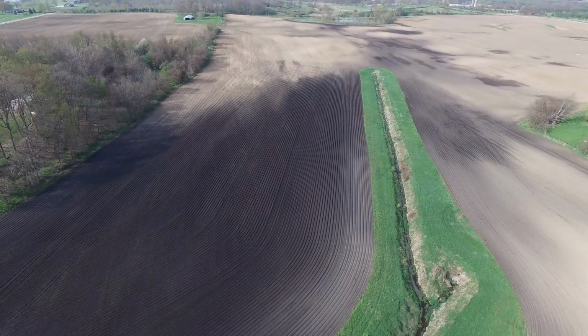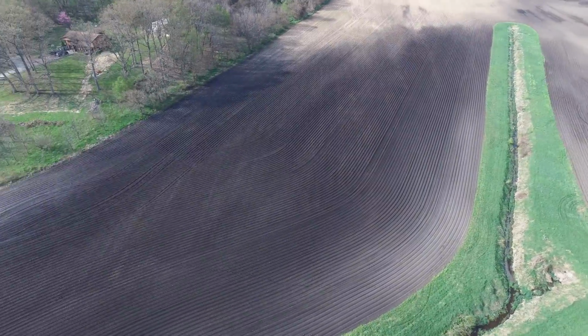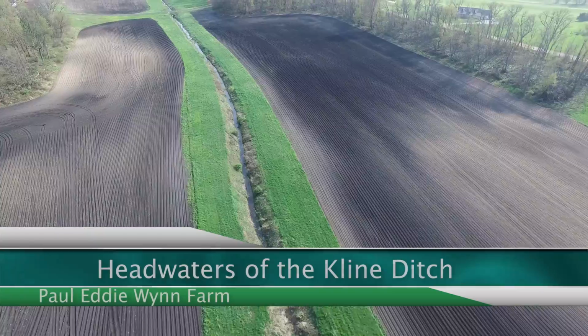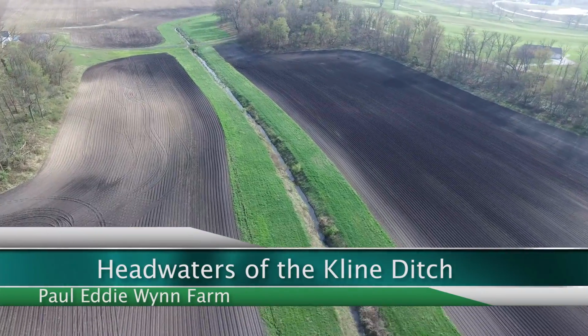This arm of the Klein is buffered, restricting soil and fertilizer from entering the ditch. All of these buffers have been put in place under the CREP program since roughly 2006.